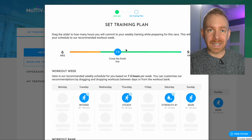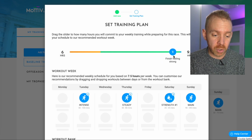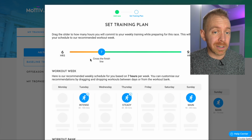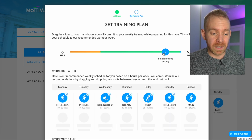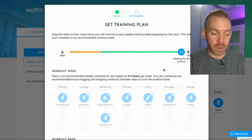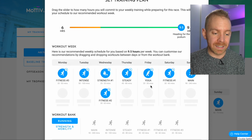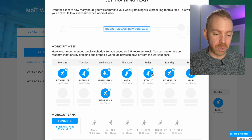Create your plan, and it's going to guide you for roughly how much training you need to do for whatever your goal is, whether you just want to risk maybe not crossing the finish line, or just cross the finish line, or cross the finish line feeling strong, or you want to head for the podium. It's going to give you a guideline for how your week needs to be laid out. And you can always move this around for your schedule, no problem.